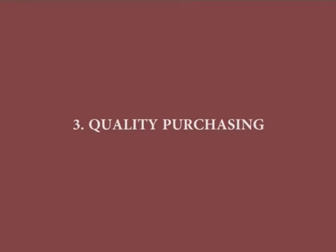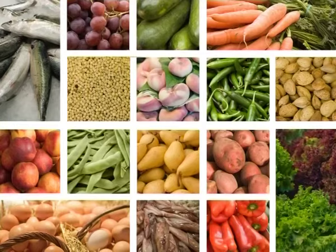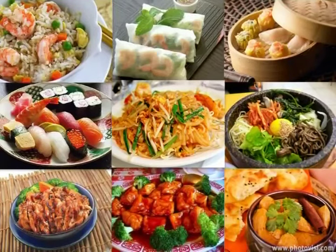Let us now move on to the third aspect, quality purchasing. For a kitchen to produce finished products of consistent quality, raw materials of consistent quality have to be procured. Careful planning will result in the formation of the most suitable specifications for raw food to be purchased, which will be converted to finished products to be sold in the restaurant.